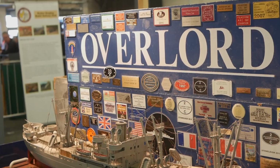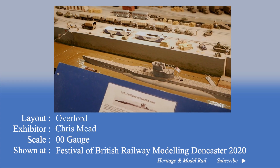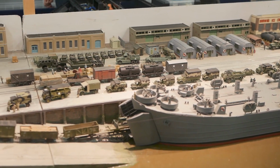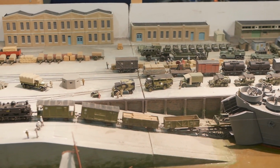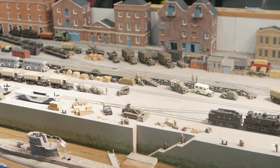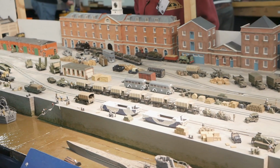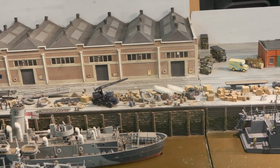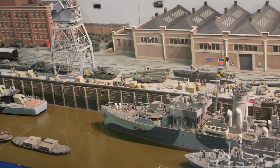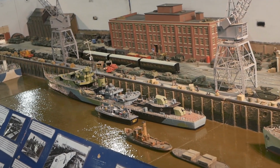This 00 gauge 4mm scale layout is Overlord, exhibited by Chris Mead. As with the Great War some 30 years previously, the railways also played a key role in World War II, transporting people and material throughout the country, dispersing the returning troops rescued from Dunkirk, evacuating children from the London Blitz, and moving the men and material from their depots and assembly areas to the embarkation points for the D-Day landings of June 1944, codenamed Overlord, from which the layout gets its name.